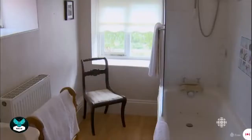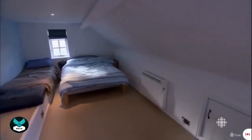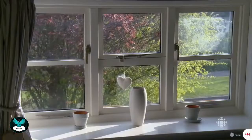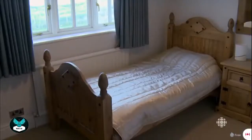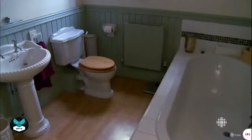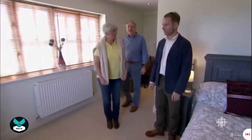There are 5 bedrooms here and a family bathroom. Up on the second floor, in the eaves, is a large double bedroom, and the other bedrooms are all on the first floor, including 2 cosy but well-presented doubles, as well as a small single. But we're stopping off at the rather generous master suite. So, ensuite, dressing room. Oh, I've got a dressing room. I've got somewhere to put all my clothes.